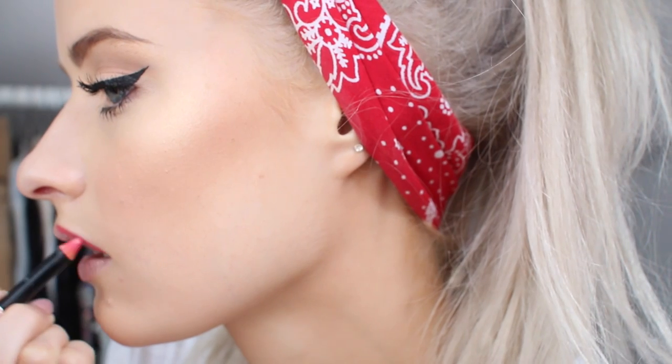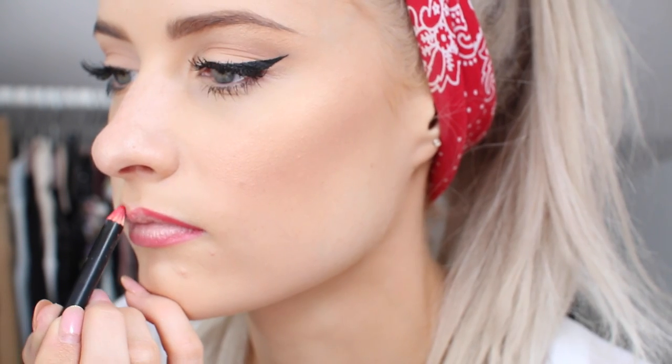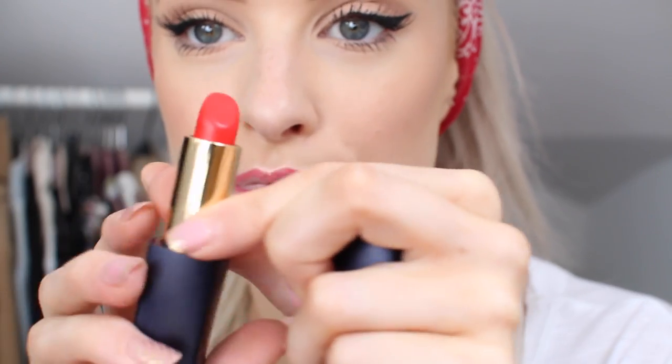Okay, so I've got the corner lashes applied. Nice and fluttery, and all we have to do now is the lips. So I'm going to use the Illamasqua pencil in Feisty. This is the Kendall Jenner Estee Lauder lipstick in Restless.